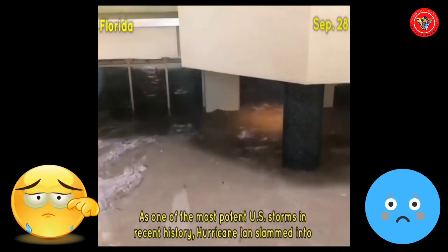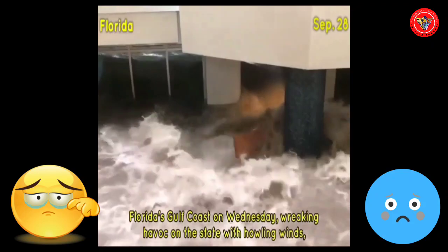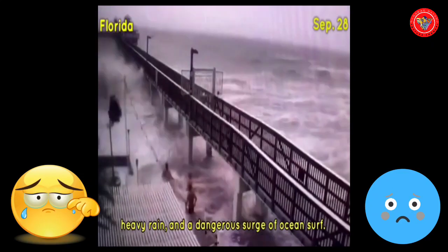As one of the most potent U.S. storms in recent history, Hurricane Ian slammed into Florida's Gulf Coast on Wednesday, wreaking havoc on the state with howling winds, heavy rain, and a dangerous surge of ocean surf.